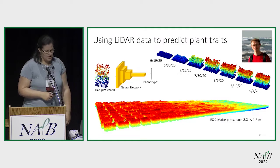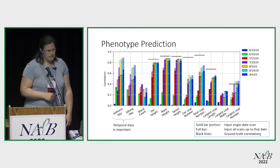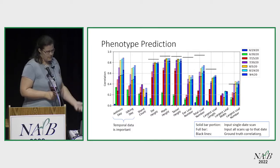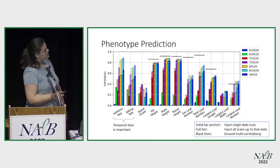So this was a collaboration with Daniel Morris, who's in the computer vision group at Michigan State. And so he did some phenomic prediction on a number of different traits. So flowering time, heights, ear leaf number, total leaf number, and leaf area. And we found for a lot of traits that some temporal data is important. I won't go into great detail on this, but overall you can see that we're getting pretty good predictive accuracy.